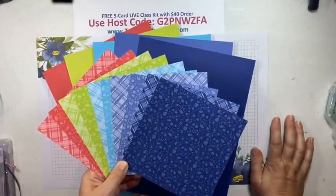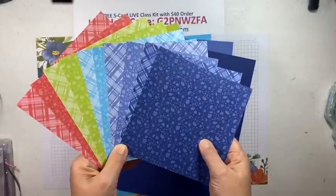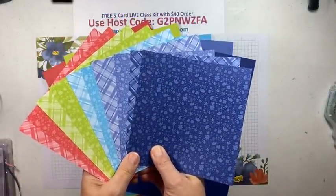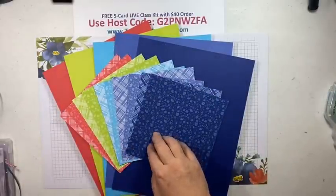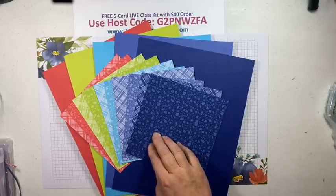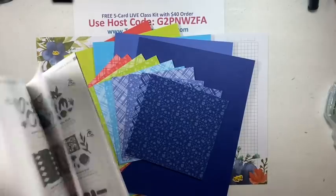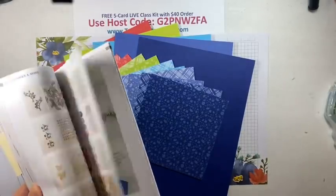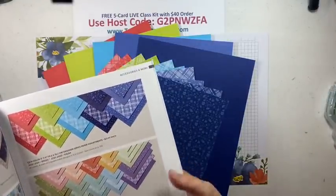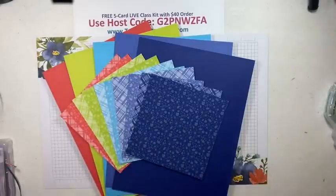So when we're talking about that In Color starter kit promotion, these are the designer series papers that you are going to receive. You're going to receive a 48 pack. Is it a 48 pack? That's not true. Now I can't remember. Let me see if it says. I think it's 10 each of, I want to look and make sure because I don't want to give you the wrong information. I think it's 10 each of all the different colors. 40 sheets. Sorry, 4 sheets of 2 double-sided designs. So you'll get 40 sheets each.